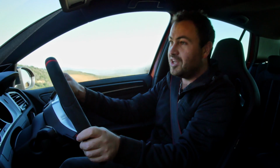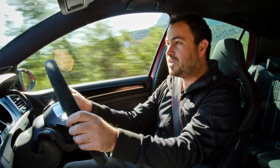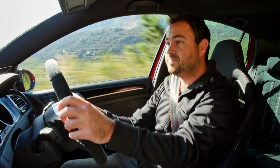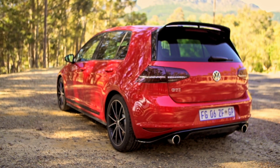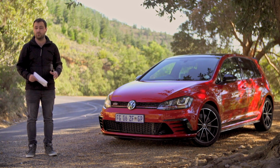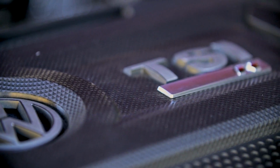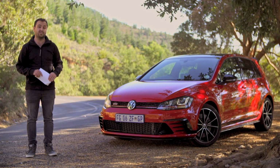We're talking 50 more kilowatts than a standard GTI here. It is, according to Volkswagen's own press release, the most powerful GTI ever. That is, of course, until the Clubsport S arrives, which will have 228 kilowatts, which is awkward. But all the power and prestige of owning what is currently the hottest GTI of the moment comes at quite a price. The Clubsport starts at 540,000 Rand, 60,000 more than a standard GTI.